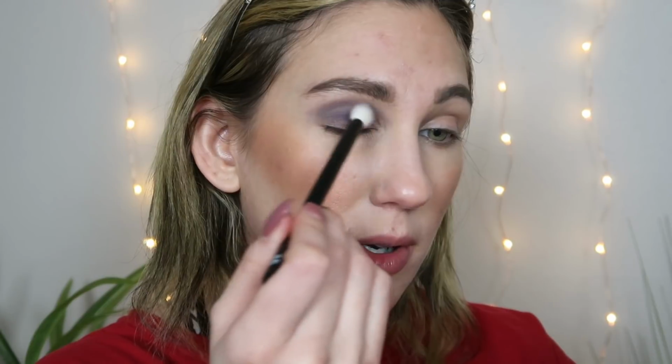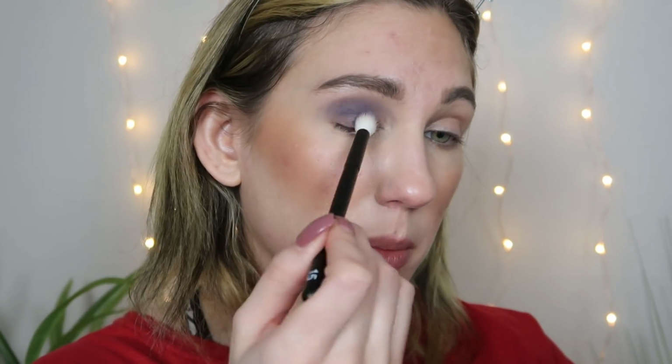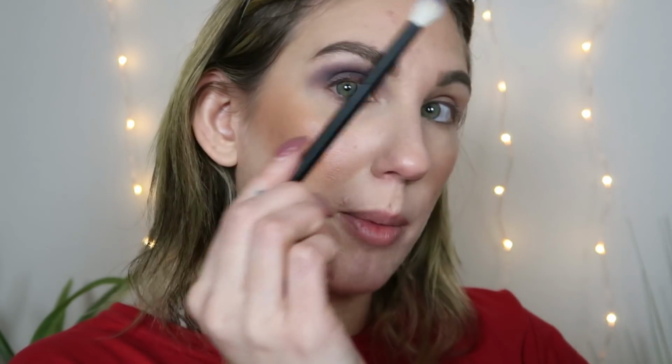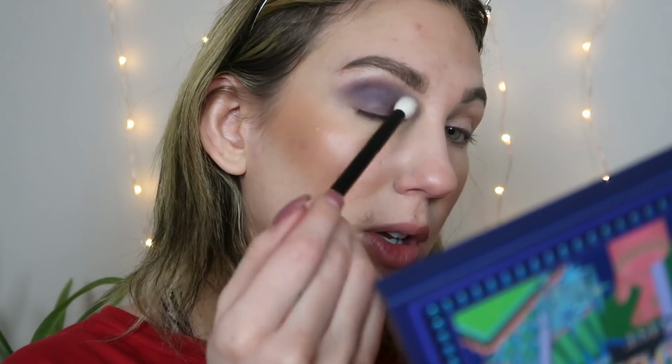I try not to come in too far with the darker shadows, like you can see here. I do that a lot though, so I'm going to make sure that I clean that up, because I don't like the darkness to come too far. So I'm just going to add a little bit more. And yeah, this is a really deep shade, but it looks like it's blending pretty easily as we go along. Really focus here on the outer part of my eye. I'm holding the brush at the very end, just really lightly going back and forth in the crease.